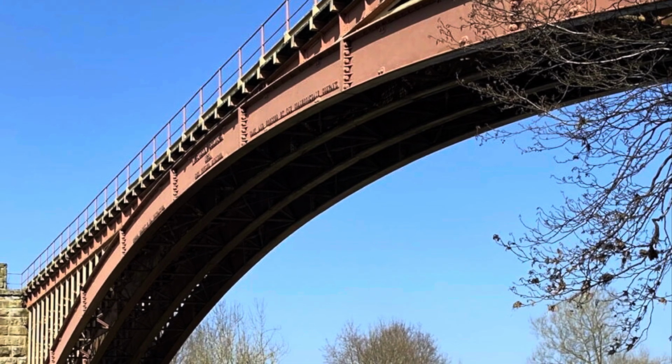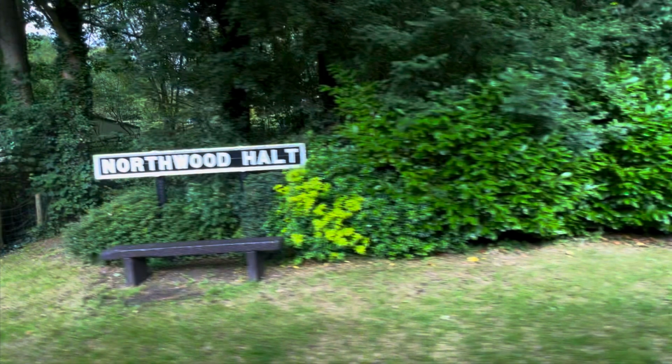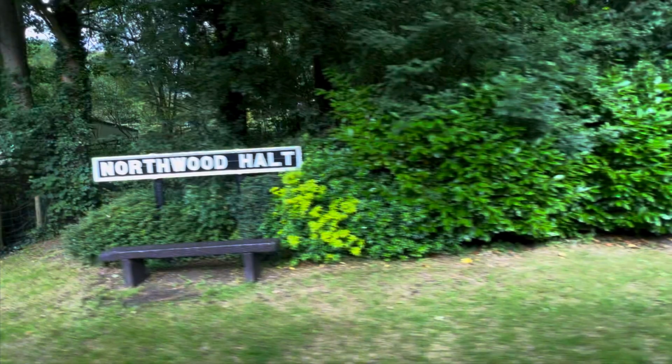Before reaching Bewdley, we pass through the request stop at Northwood Holt. The station was originally opened in 1935, closing in 1963.